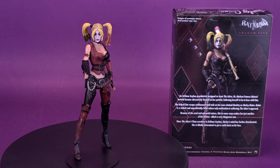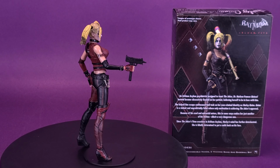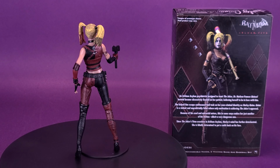But what I was expecting to have was generally negative experiences with these figures. In fact, I was just assuming I was going to take them out of the packaging. The plastic would be extremely cheap, the paint would be rough, and probably the figure would just fall apart in my hands. And that's not always been the case.